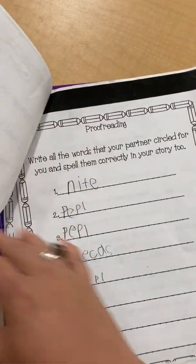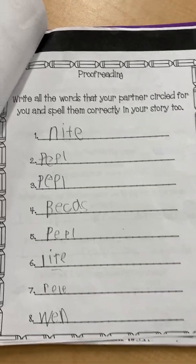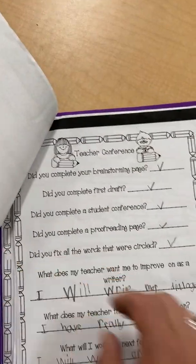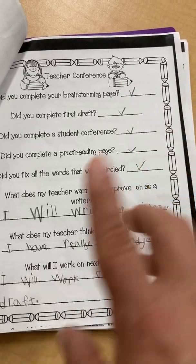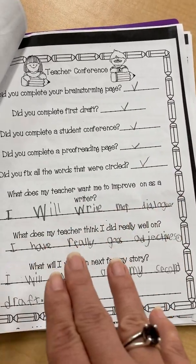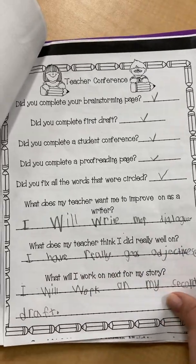The next step is proofreading. So they're making a list of all the words that were circled in the story by their partner. And then they are checking their dictionary to see if they're spelled correctly. The next step is the teacher conference, and we check off the boxes about all the steps they've completed so far. And it says, what does my teacher want me to improve on as a writer? And what does my teacher think I did really well on? And what will I work on next for my story?